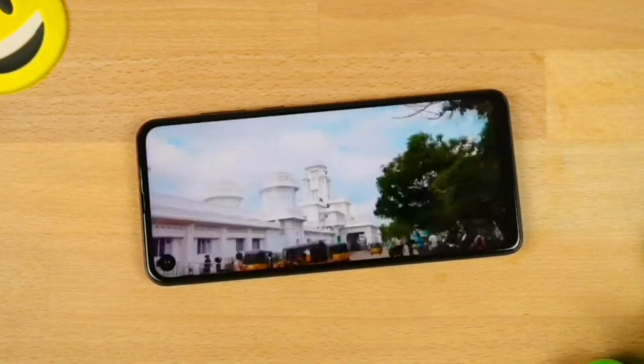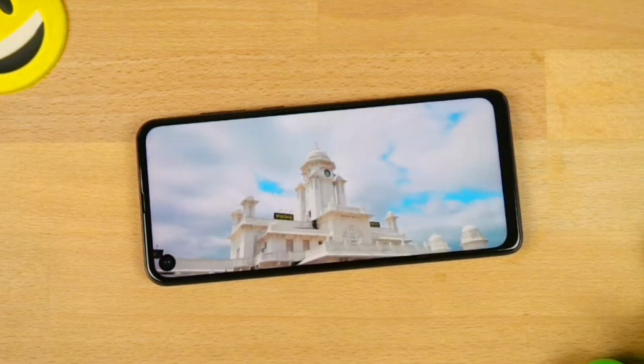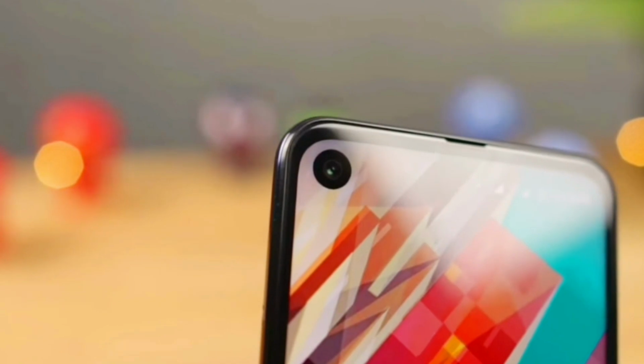I am getting an Exynos 9609. That processor is still very capable because it is just a slightly less overclocked version of the 9611. And you might think of the 9611 as just another Exynos processor, but that's not the case. The 9611 is in the M21, and that processor is also in the M31.